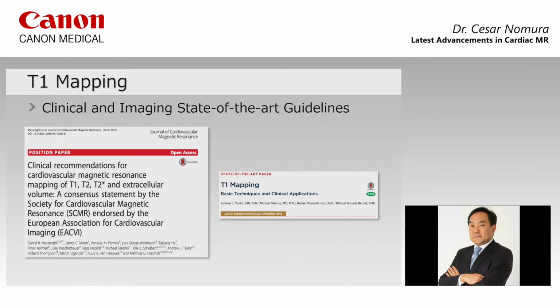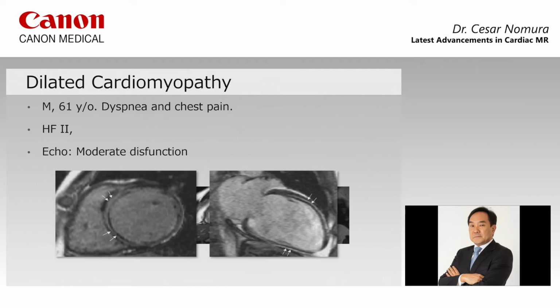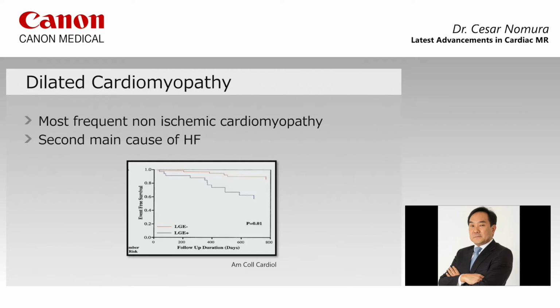Once we see a patient like this with heart failure, with moderate dysfunction, so no doubts of dysfunction, we can see the late enhancement, like these bright areas surrounding. So there is a huge area of late enhancement. We know the prognosis for this patient is very bad. So you don't really need the T1 for this patient.